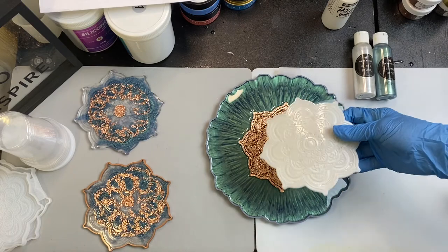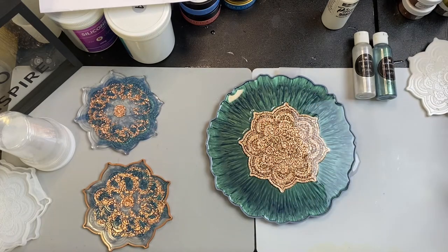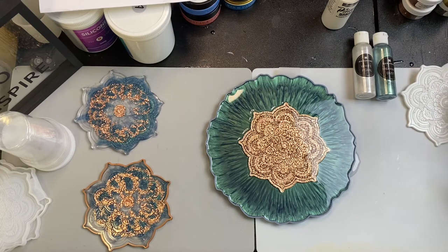Tell me whether you thought I needed to do a different idea, whether you thought that maybe I should have done the white up there like this, and kind of stacked it. But I think that what I've done is nice. I like it. I like how it turned out.